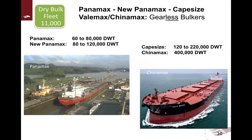On the right can be seen what are now the largest dry bulk carriers in the world, of 400,000 tons deadweight. They were categorized originally as Valemax bulkers after the Brazilian mining company that built them. They are the largest bulk carriers allowed to enter Chinese ports and are now known as Chinamax ships.